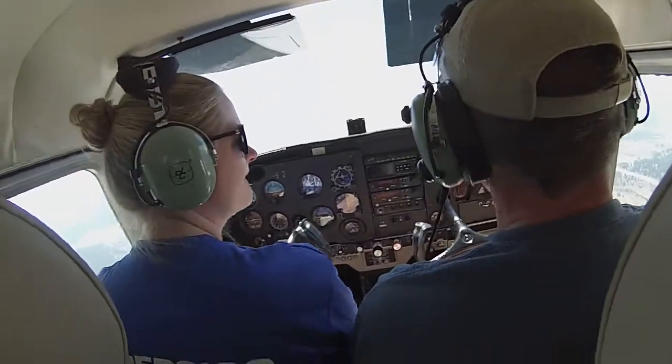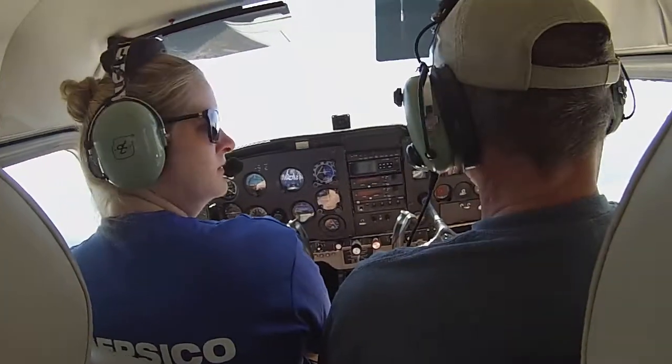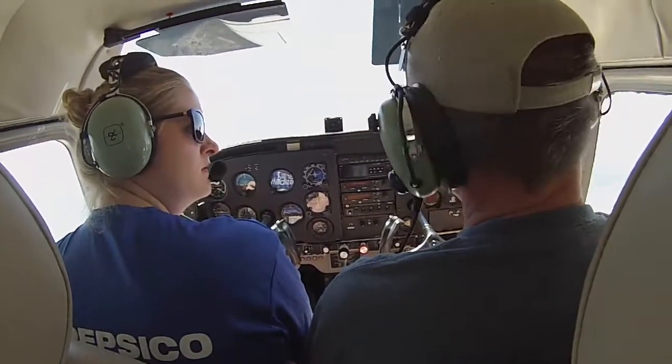At 14,000 feet, immediately upon reaching 14,000, you need to be on oxygen. At 15,000, you have to provide it for your passengers. They don't have to use it, but you have to provide it.